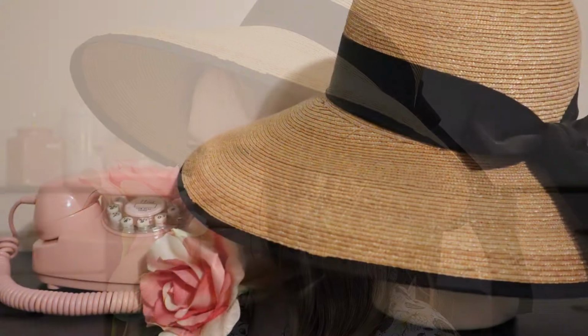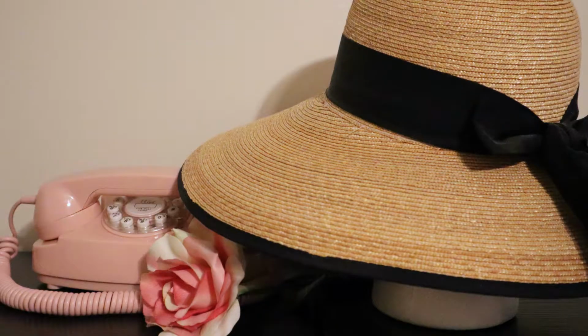Cottagecore, an aesthetic that celebrates rural living and life on the farm. Common themes include gardening, needlepoint, and picnicking. Okay, so have you ever heard of Cottagecore? I just learned that today, actually. So I read through and thought, well, I want to do a look. I want to do a Cottagecore look.